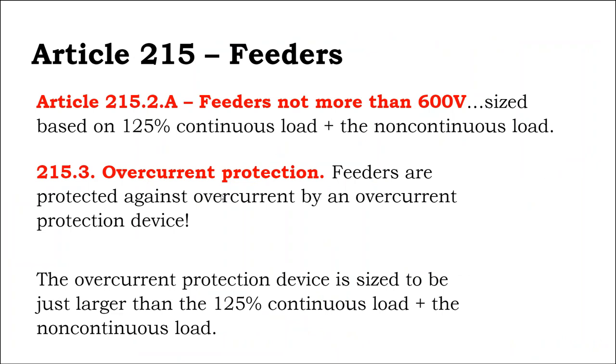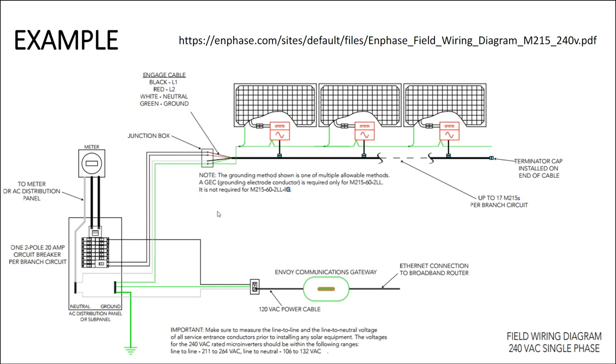Now, feeder circuits are sized, nothing new here, based on 125% of the continuous load plus the non-continuous load. Now, feeder circuits are protected against overcurrent by an overcurrent protection device. So this is your main service panel, and here is a feeder circuit that's designed for 200 amps.